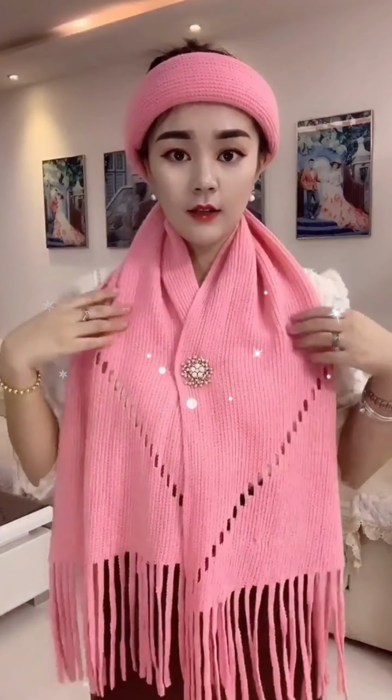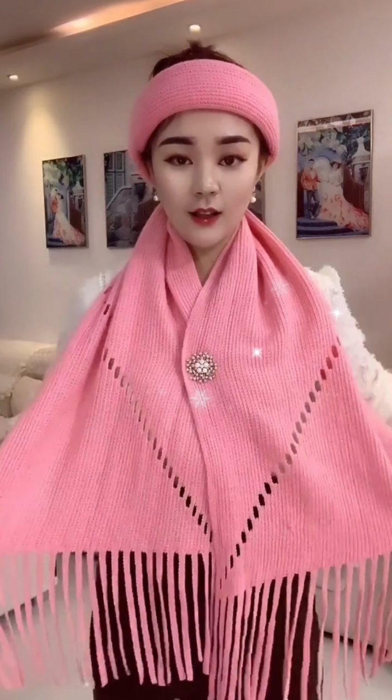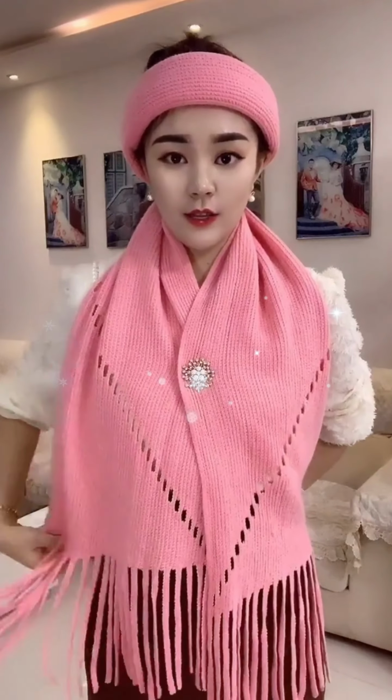So, if you're hoping to go beyond that simple drape, check out a few fun ways to tie a scarf, helping you make the most out of this little extra all season long.